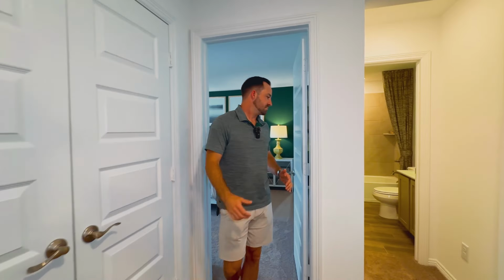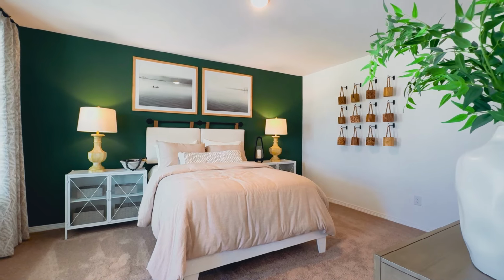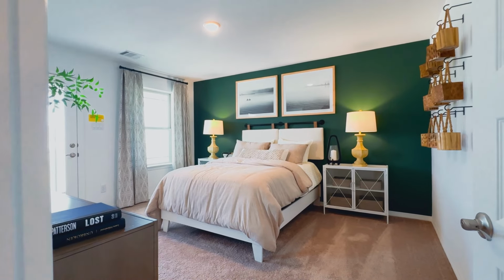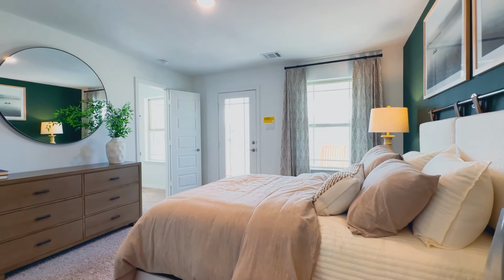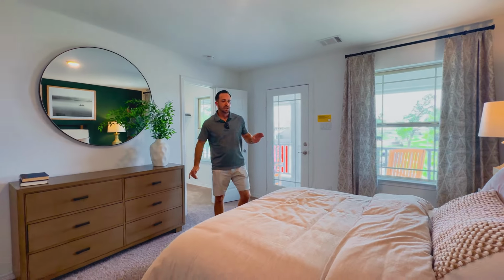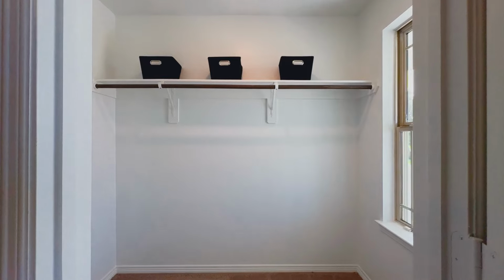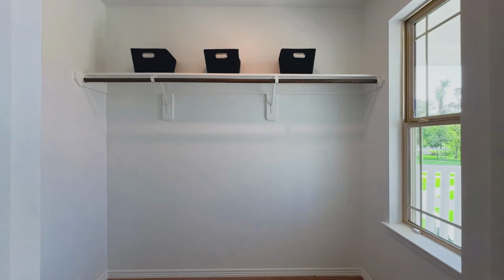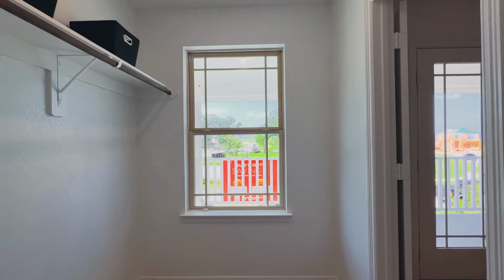And then coming in this way, check this room out. Huge, absolutely massive. This is a full-size bed. You could easily fit a king in this room. Easily fit a king. It's not gonna stick out any further with your full-size dresser. But this is definitely the room that the kids are gonna fight over. Not only is it the biggest, but it's also got the biggest closet. Check that closet out. And not only does it have the biggest closet, but the closet has its own window and it has direct access to the patio.